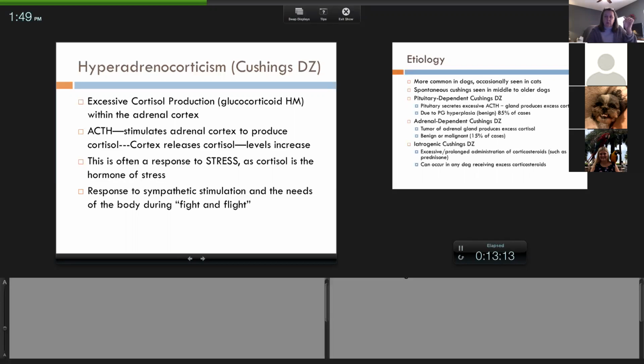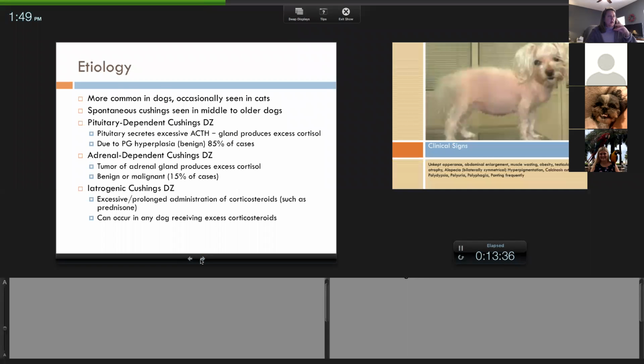Now, the issue when we're talking about Cushing's is that you're having persistently high levels of cortisol when it's not needed. Again, we only need cortisol when we're responding to a stressful event. So if you have ACTH causing an excess of cortisol, this is how we develop Cushing's disease. Now, what is the etiology? What happens in the disease? How does it normally start? How does it progress from a normal adrenal to this adrenal disease?